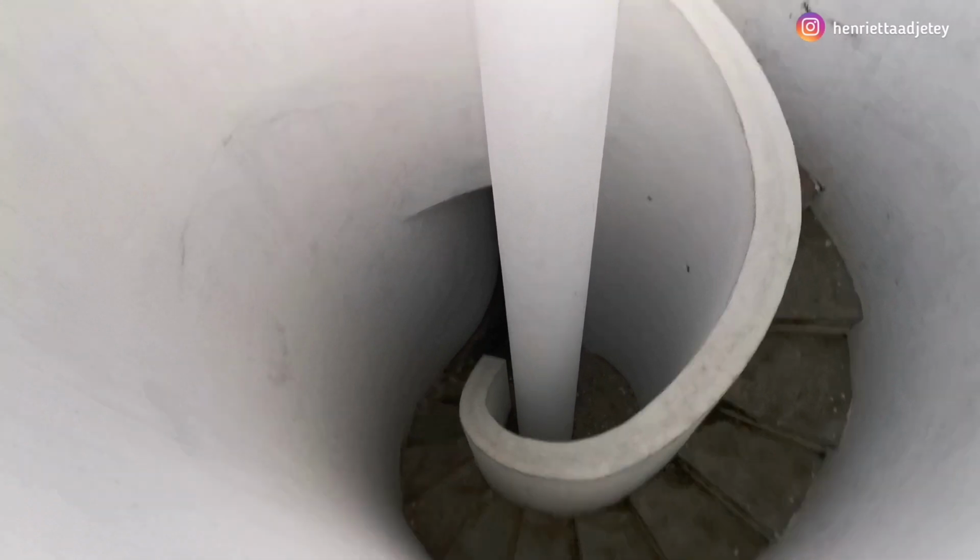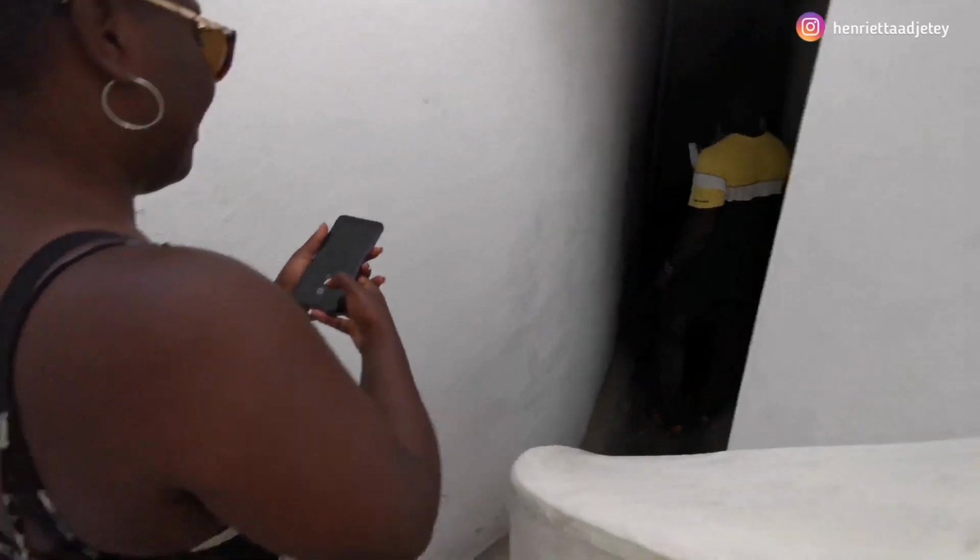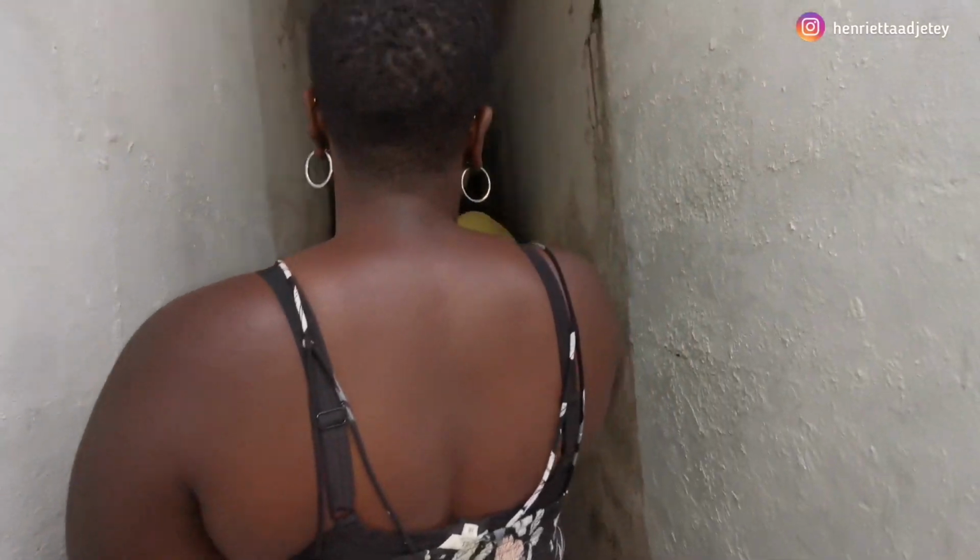Wow, there's no way you can escape. There is no way you can escape. They are very dark. This was just a walkway, that's why there is a gate here. The minimum was 80 or 100, maximum was 150 slaves packed in this underground dungeon. They have a gate in there, like the gate of a prison.